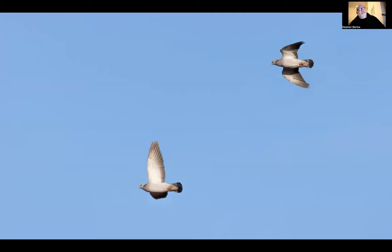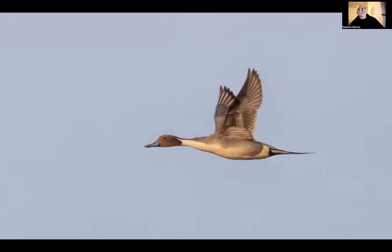Another common sight in the winter, you get pairs of stock doves flying across the moss. It can be that quiet. When you see something like stock doves, it gets quite interesting. Over winter, you get quite a lot of pintails. I've seen up to about 30 yards. They tend to be around till early spring.